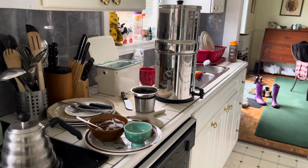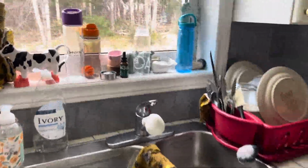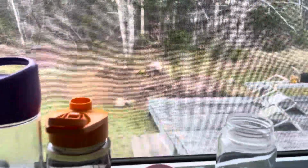So here are the dishes, not a ton for you to put away. I just saw the bunny right here, but he just ran under the deck.